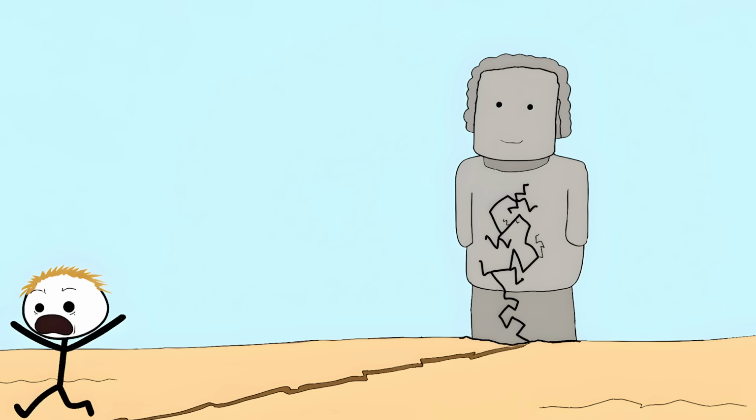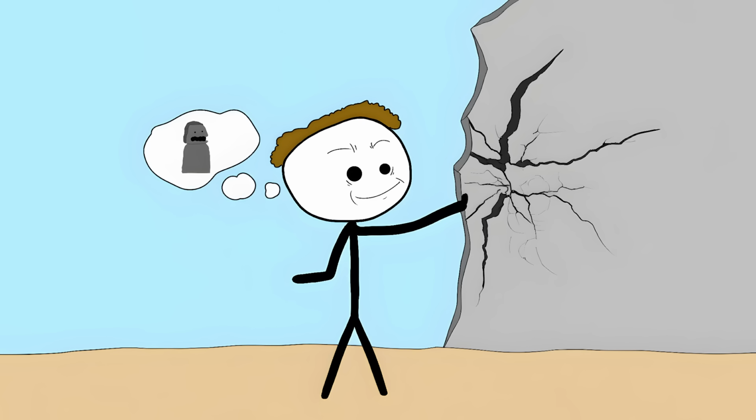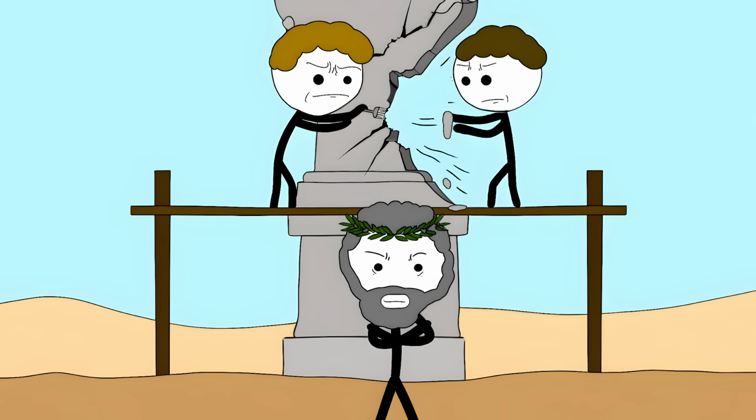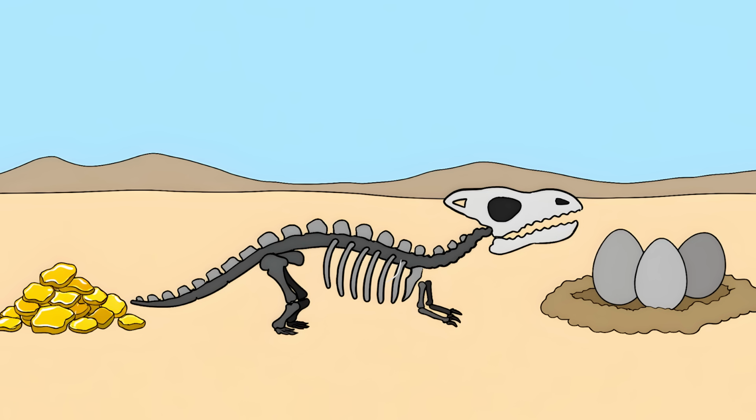In 27 BC, a massive earthquake cracked one of them. This crack created the perfect conditions for this musical performance. But then, some genius decided to fix the statue. Around 200 AD, Roman Emperor Septimius Severus ordered repairs on the cracked statue, and just like that, the morning concert stopped. Number 6. The Griffin's Bones.